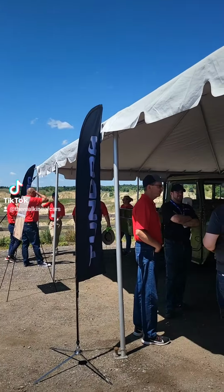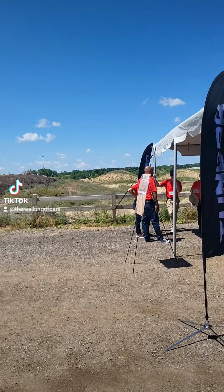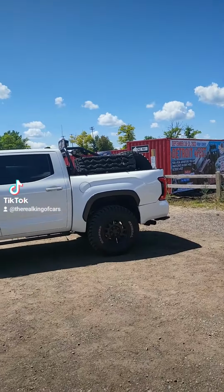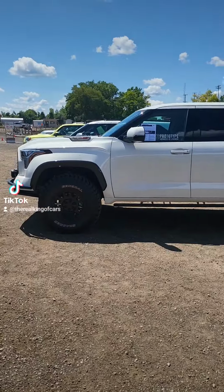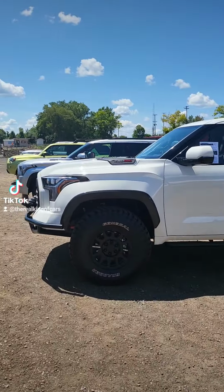Okay, I have to take another picture of this bad boy. After driving through those beautiful hills, that track right there, imagine what this prototype is gonna do. Just imagine what this is gonna do. I think this thing will be able to jump off those hills.